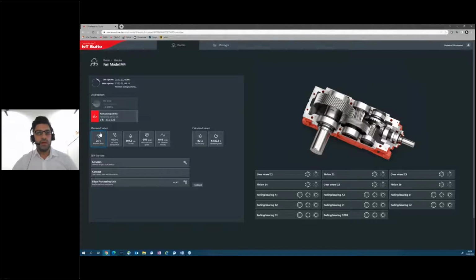The overview provides all relevant physical values of the gear, like the current ambient temperature, the oil sump temperature, the oil level, the input speed, and the vibration velocity. Next to that, you find the calculated viscosity for the filled oil and the operating hours.